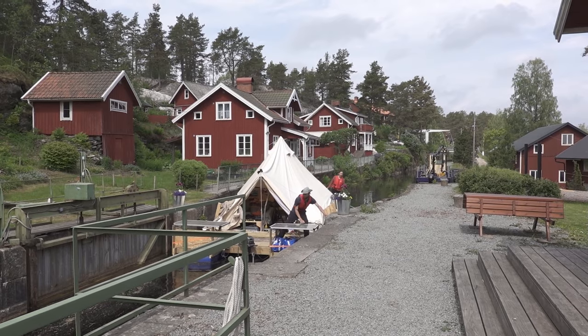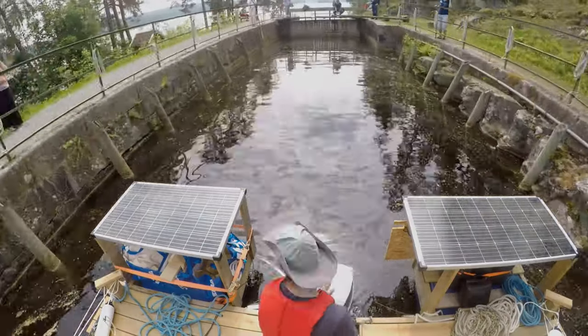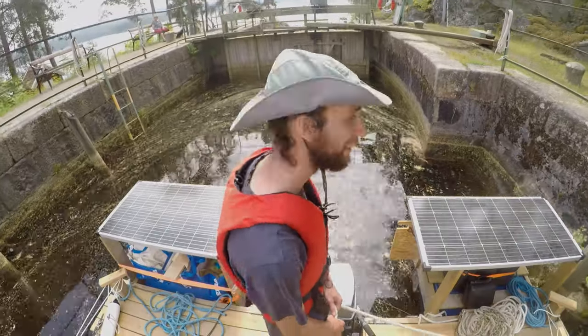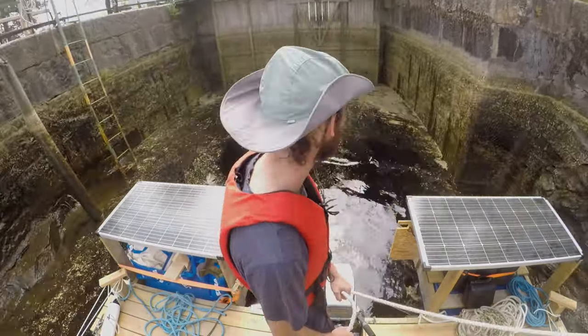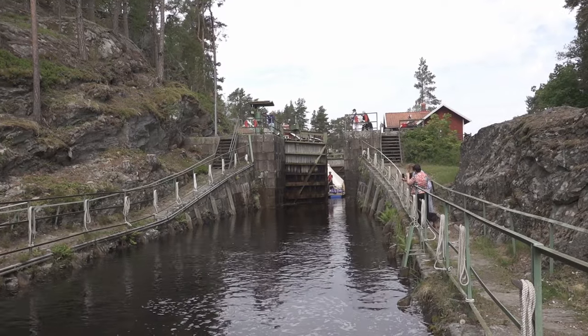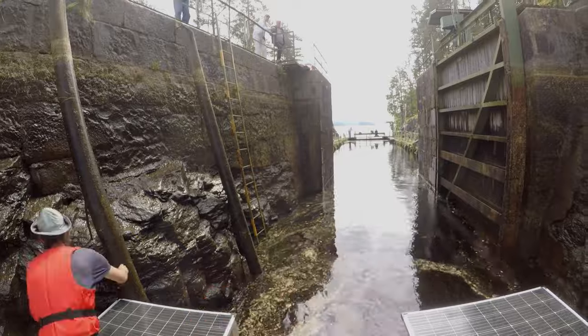However, it was not the best decision to mount the solar panels in that way, since they are now in the very front. We go through the locks backwards. This makes it much easier to steer, and we see where we are going.